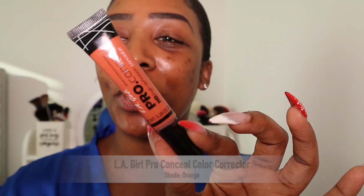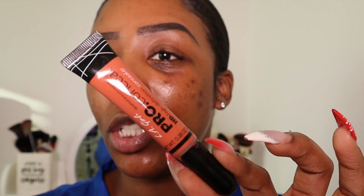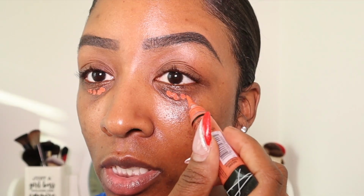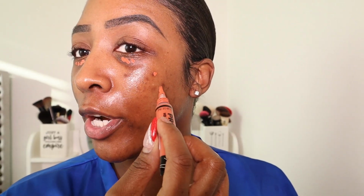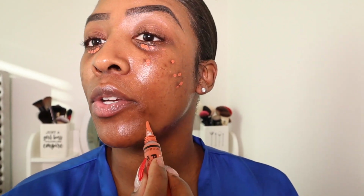those issues. Next, we're going to go in and color correct any hyperpigmentation, any of my dark spots, my dark circles. We're going to use the L.A. Girl Pro Conceal Concealer. I have shade Orange. You guys, excuse my nails. I literally broke it this morning and I was just going to go get it done. So it's very important to color correct any of your hyperpigmentation, any dark spots, if you have it around your mouth, because how you set your base, again, is really going to reflect how your makeup turns out and make it look super flawless in the end.